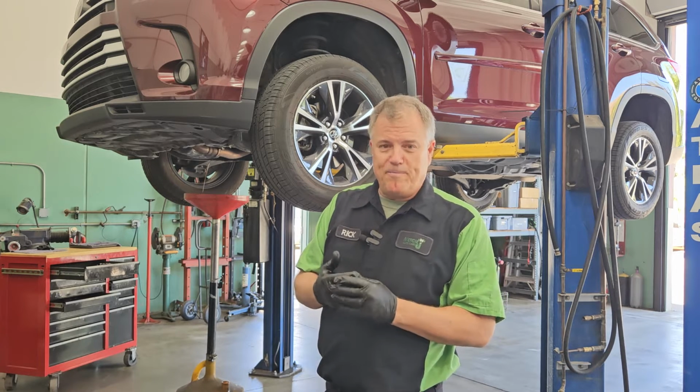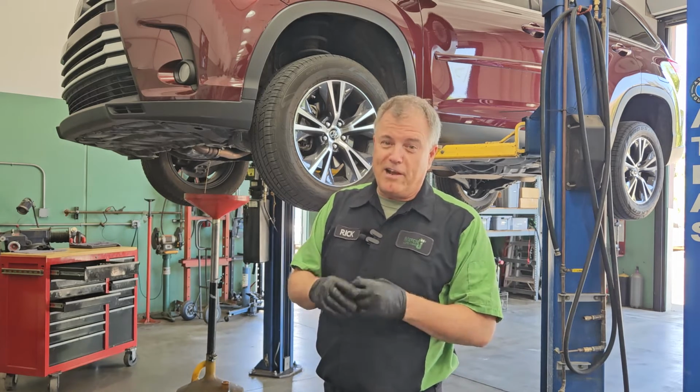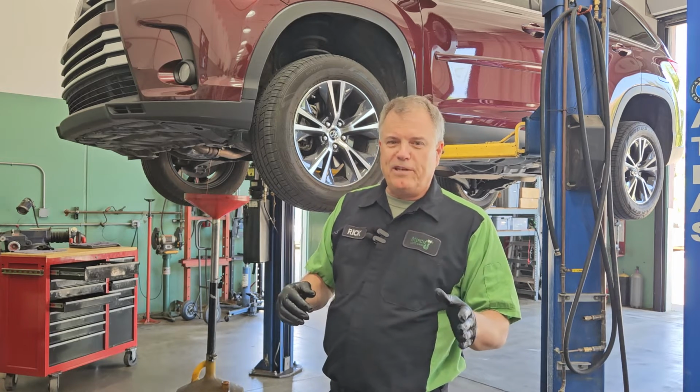I'm Rick Smith. So first of all, let's make sure we determine what you actually have going on there. Is it blowing out hot air like heat, or is it just not cooling? Because there is a little bit of a difference.